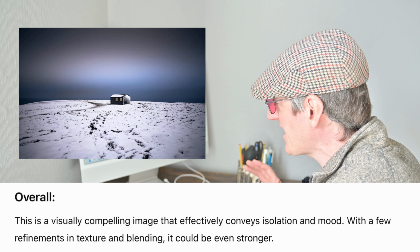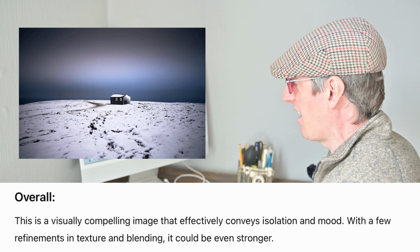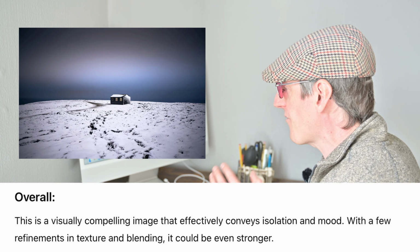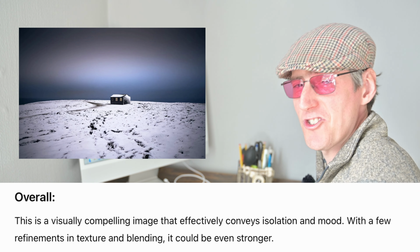It finishes off with a little bit of a summary, which in the business is known as the closing slice of the praise sandwich. So let's see what it has to say. Overall, this is a visually compelling image that effectively conveys isolation and mood. With a few refinements in texture and blending, it could be even stronger.